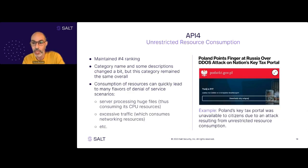Moving on, API 4 also stayed the same. This time we're talking about unrestricted resource consumption. And that basically means that every service is using resources in various methods, in various ways. And resources is a very large word. Let's try to break it down. Which resources do we have in a service? So first of all, we have our bandwidth.